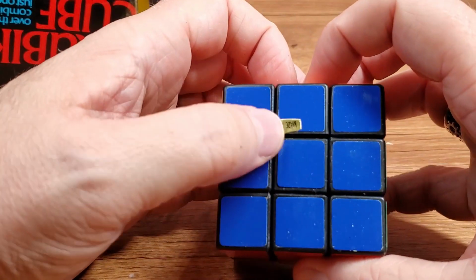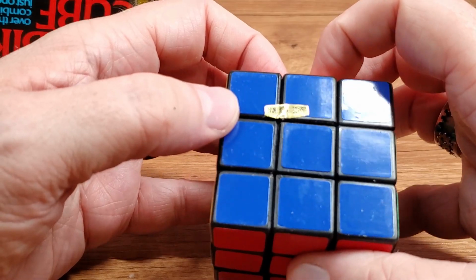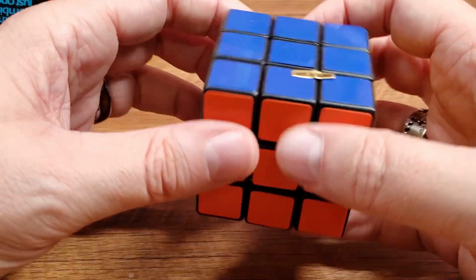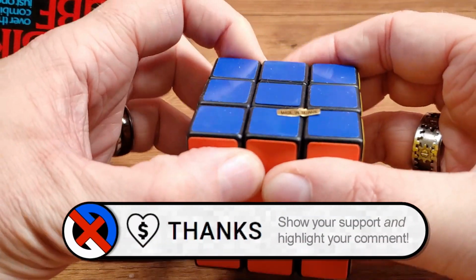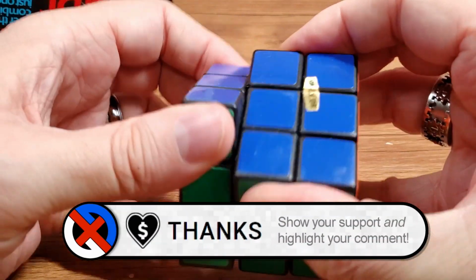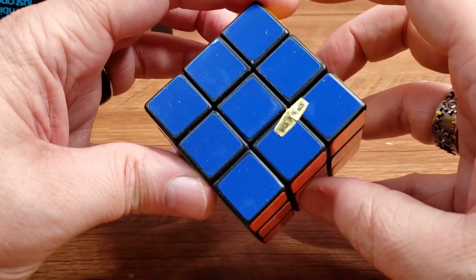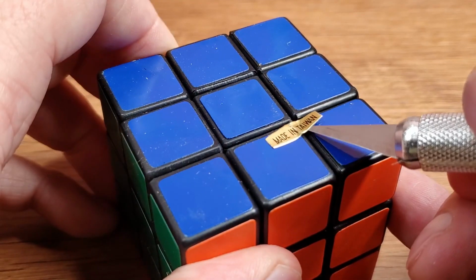I don't want to turn this face because I want to leave this Made in Taiwan sticker. I don't want that to be torn off, so I'm just turning some other faces here. I guess I could move that Made in Taiwan sticker. You know what? Let's do that. Let's move that sticker and preserve it, but make it so we can still fully play with the toy.